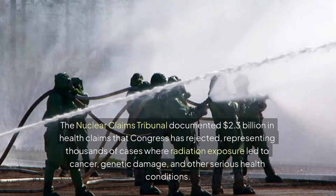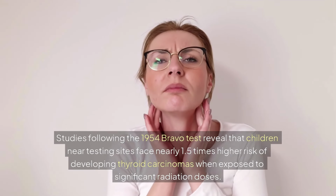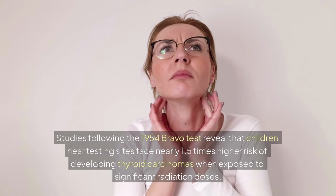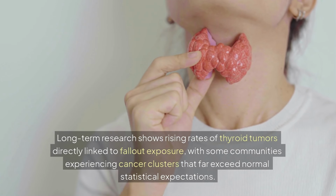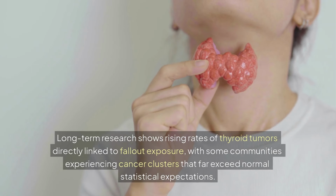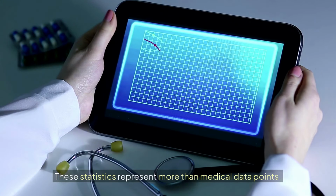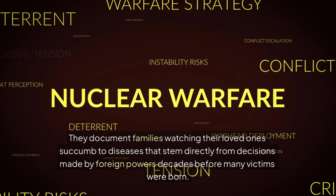Studies following the 1954 Bravo test reveal that children near testing sites face nearly 1.5 times higher risk of developing thyroid carcinomas when exposed to significant radiation doses. Long-term research shows rising rates of thyroid tumors directly linked to fallout exposure, with some communities experiencing cancer clusters that far exceed normal statistical expectations. These statistics represent more than medical data points. They document families watching their loved ones succumb to diseases that stem directly from decisions made by foreign powers decades before many victims were born.